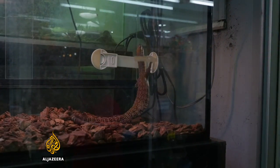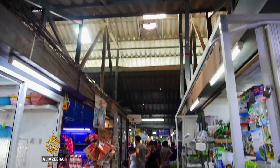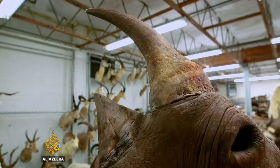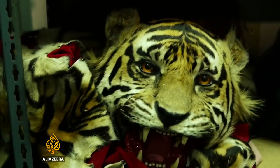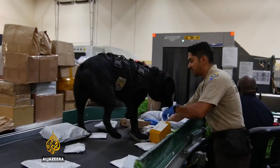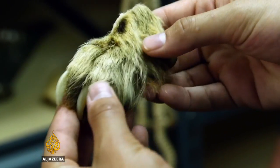It is a place where the exotic is normal. It's really disturbing, actually. But deep inside this market begins a trail of tears. Endangered animals bought and sold for big bucks. Oh, get it, Mom, get it. What can be done to stop this illegal trade?